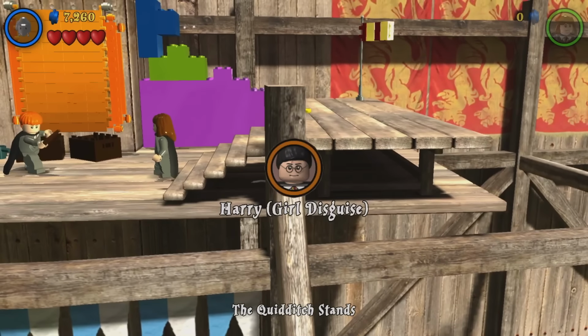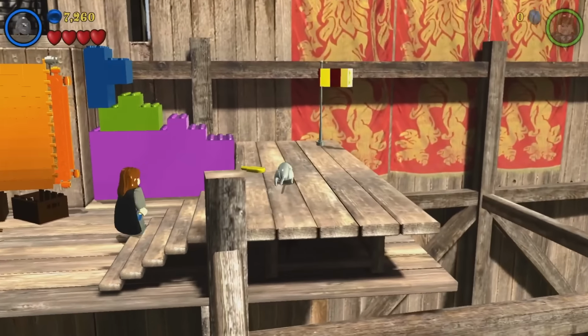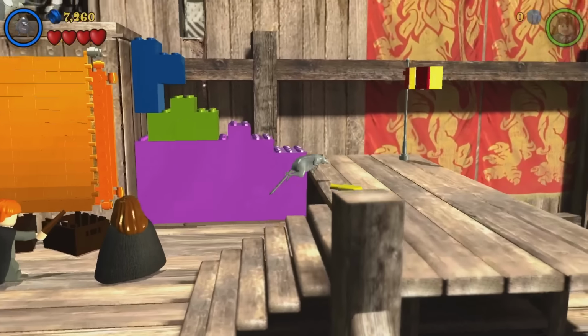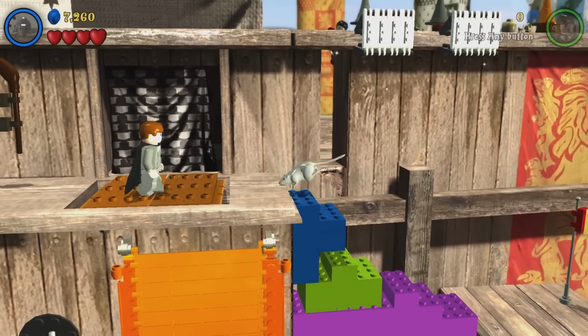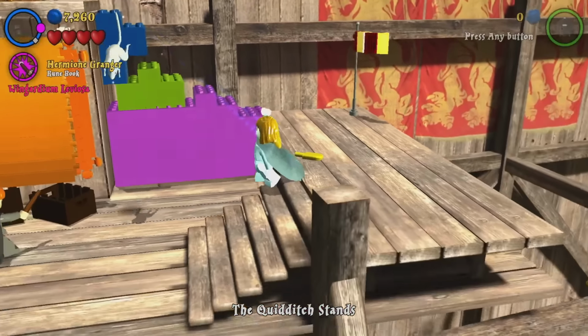Okay, wait, Harry girl disguise. I don't know what that means. Okay, but if we bring Scabbers up here. Whoop, let's go up. Okay, it's so weird to be controlling this little rat. Yeah, and it doesn't let the rat by either. It's like, this guy, he's just trying to stop us. Why are you doing this?